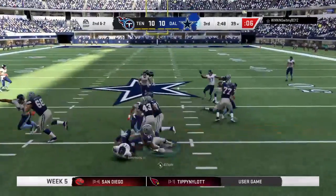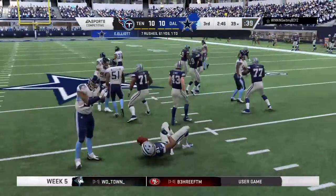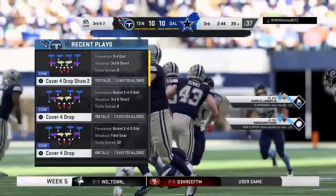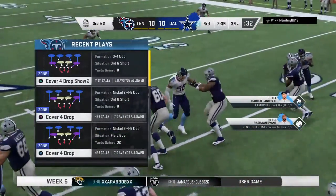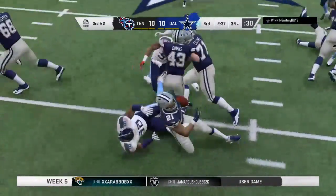They go to Elliott again. And this time he's not going anywhere. They'll get him down right at the line of scrimmage. He got maybe a half yard at most, but officially they'll be left with a 3rd and 2. Makes it 3rd and 2.